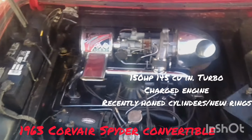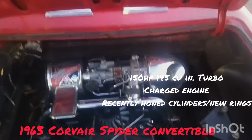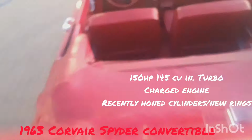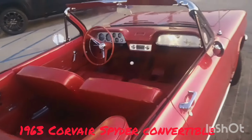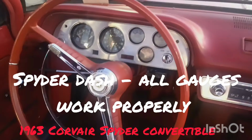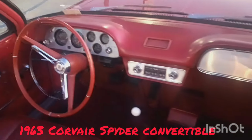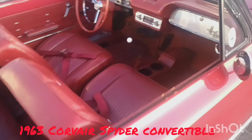And a nice, very nice running engine. Shifts well. It runs very well in this car. All the gauges work as it should. The radio is just for show. Maybe it could work, but it's not like that. It's an AM radio.